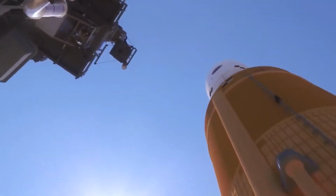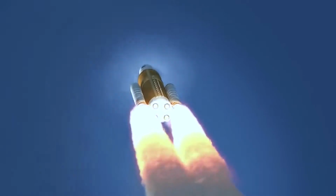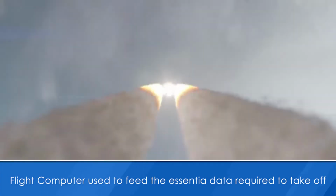The next stage involves all the calculations that happen once the rocket has taken off. For the measurement of temperature and pressure, we have a special device known as the flight computer. It is a very important block of a rocket because it is used to feed all the essential data that is required for takeoff. This rocket software is programmed using firmware and software to avoid any kind of manual errors.